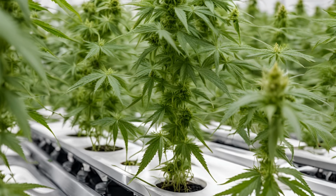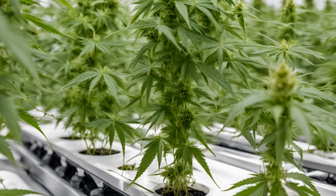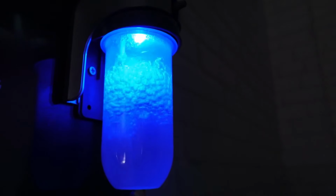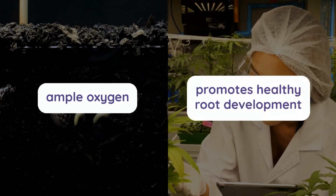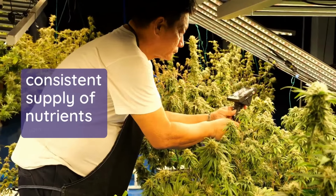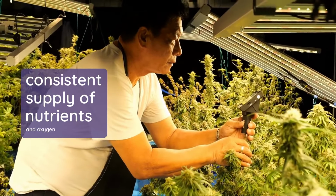In an aeroponic system, plants are placed in small holders or collars on the support structure, with their roots hanging down into the growth chamber. The timer activates the pump, sending the nutrient solution from the reservoir through the mist nozzles. The roots absorb the nutrient mist, providing the plants with all necessary nutrients for growth. The fine mist ensures that the roots are well aerated and do not become waterlogged. Between misting cycles, the roots are exposed to air, providing ample oxygen, which promotes healthy root development and overall plant growth. The misting and air exposure cycles continue at regular intervals, ensuring that the plants receive a consistent supply of nutrients and oxygen.